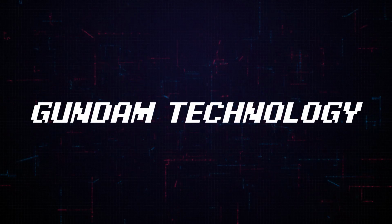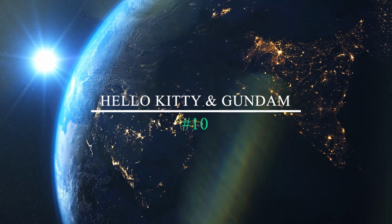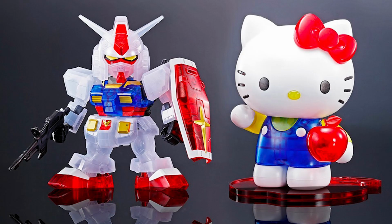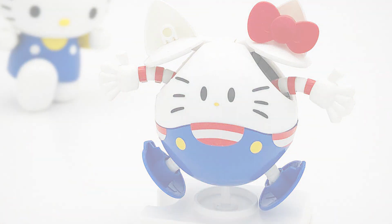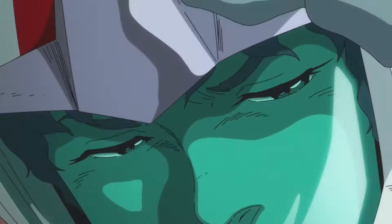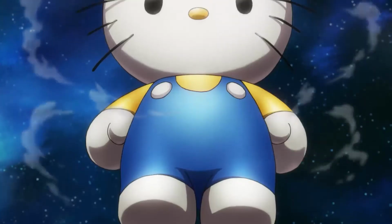Let's get into it. At number 10, the Hello Kitty and Gundam collaboration line. We have a super deformed, or SD, line for Hello Kitty, aka the Haru Kitty. Damn, I wonder how they got away with naming it that way. The Zaku Kitty and a Gundam Kitty. This collab is killing it this year and bringing cuteness to Gunpla. It's the best of both worlds, okay?